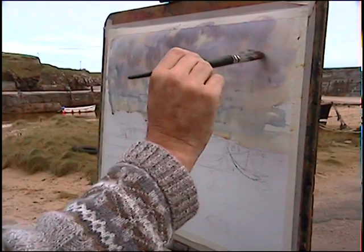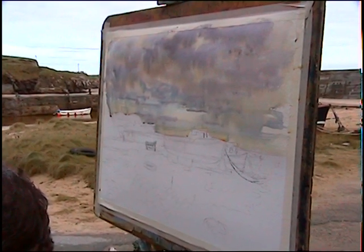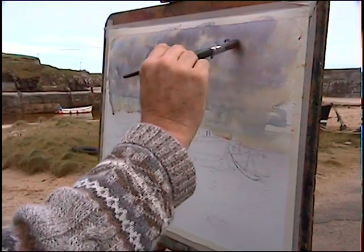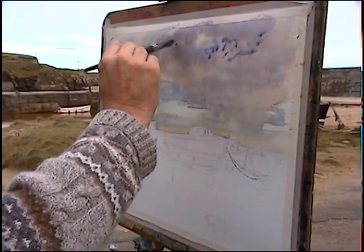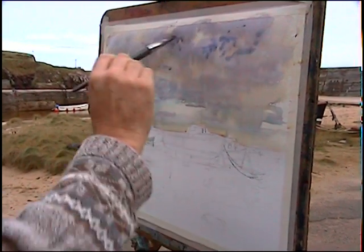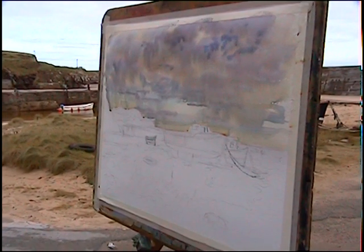There we are, that sky's about there. A little bit more cobalt, I feel. Ultramarine, I mean, a little bit more ultramarine up here. I want a little bit more blue in these bits of sky here, just to pick the warms out there too. Let them trickle on down. And that sky's okay. And I'm getting pins and needles on my left foot.